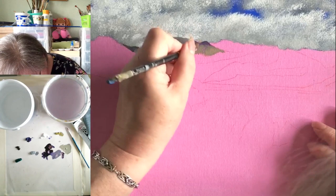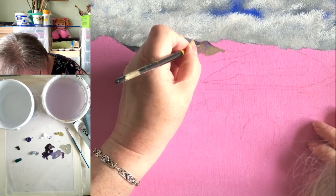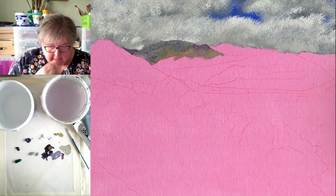Almost like a valley, really. I like some of that on that top part as well. Make it look a little bit more like a rock. Yeah, that's good. I'm just going to dry that for a sec.